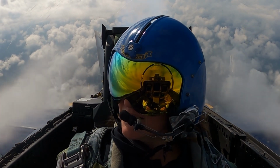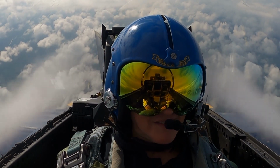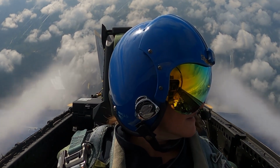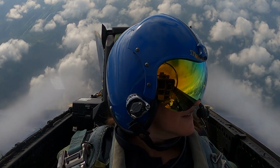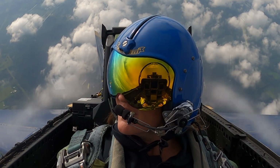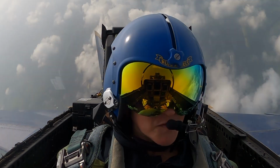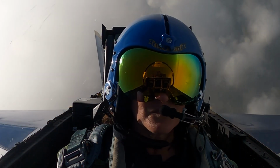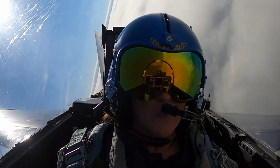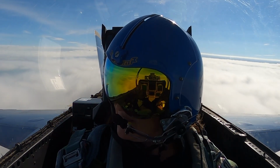But as you can see as well, we can select max afterburner. Then we just have the ability to continue to climb away, basically straight up. We're going to do a nice easy roll to the left. All right, still feeling pretty good? I am. All right, so that's kind of the crawl portion of the crawl, walk, run, okay?